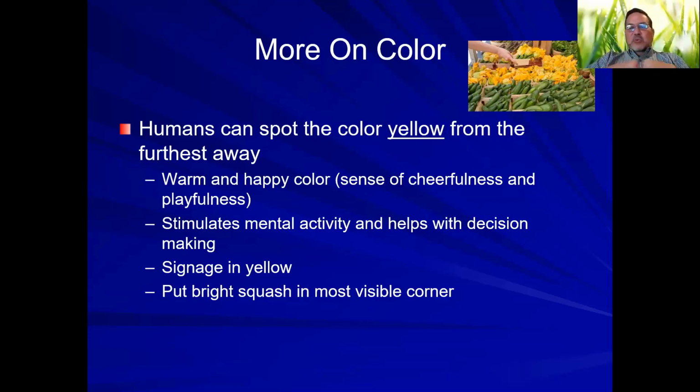But yellow, it's warm, it's happy. It gives us a sense of cheerfulness and playfulness. It puts us in a good mood. It stimulates our mental activity. It helps us make a decision. Just the color yellow helps us make decisions. You can use signage with yellow backgrounds to help you make decisions. You can put bright squash if you want to feature things around it, because our eyes are going to be drawn to yellow. Move the squash to different areas of your booth or your stall that you want to feature.